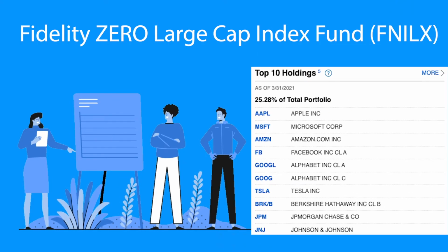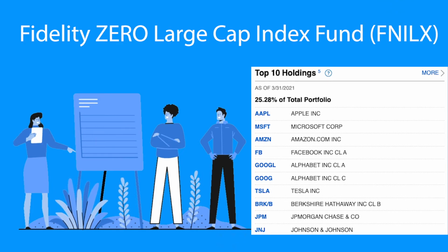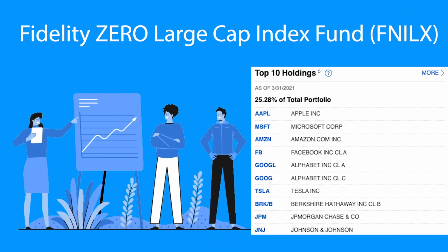Now, some of their top holdings account for 25.28% of the total portfolio. So when you buy into this fund, you're getting companies like Apple, Microsoft, Amazon, Facebook, Google, Tesla, Berkshire Hathaway, JPMorgan Chase, and Johnson & Johnson. That's their top 10 holdings, and they account for 25.28% of their portfolio. So instead of just buying Apple, you're going to get a piece of all these major brands and companies that people enjoy. That's the good thing about owning an index.